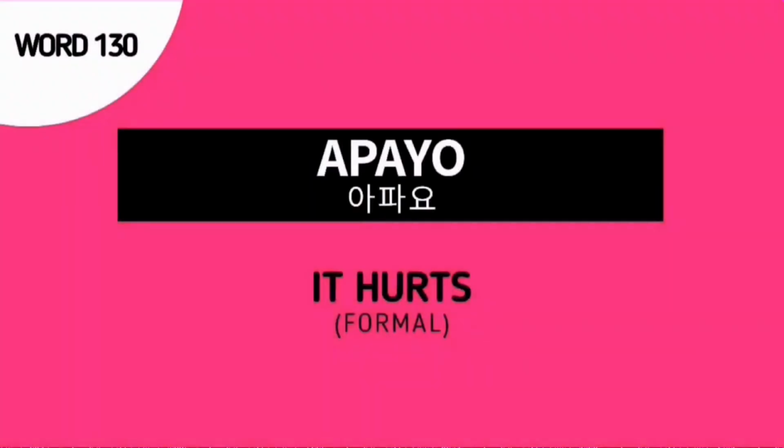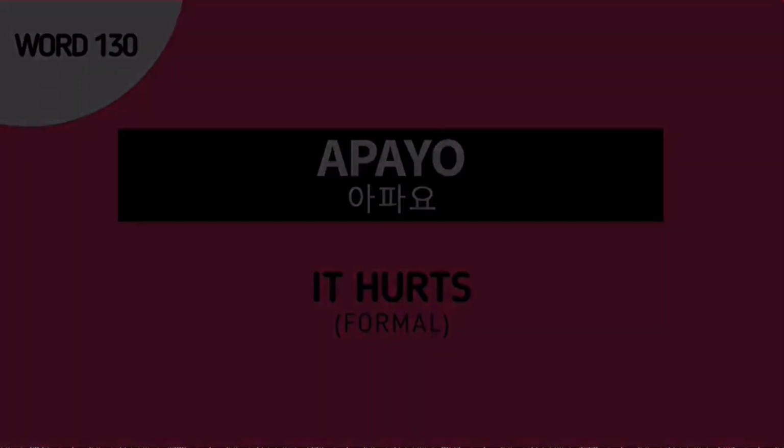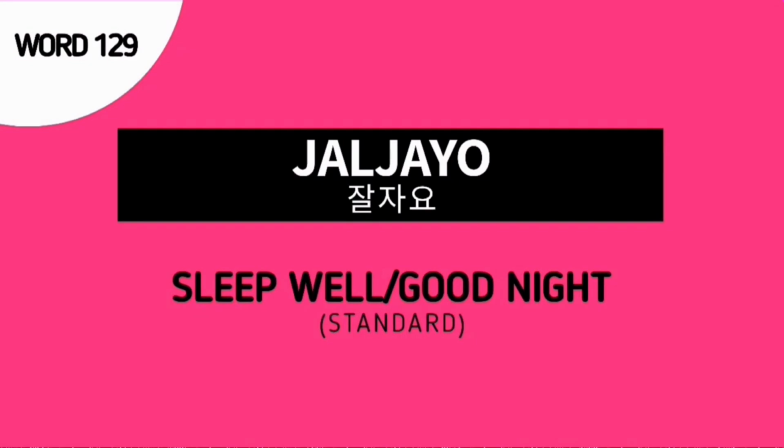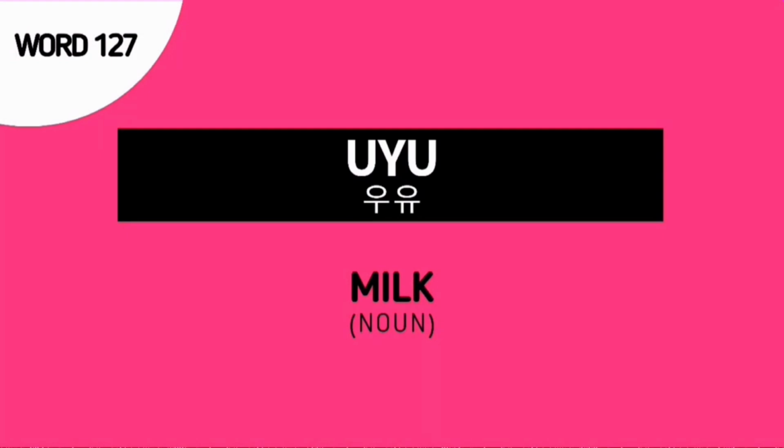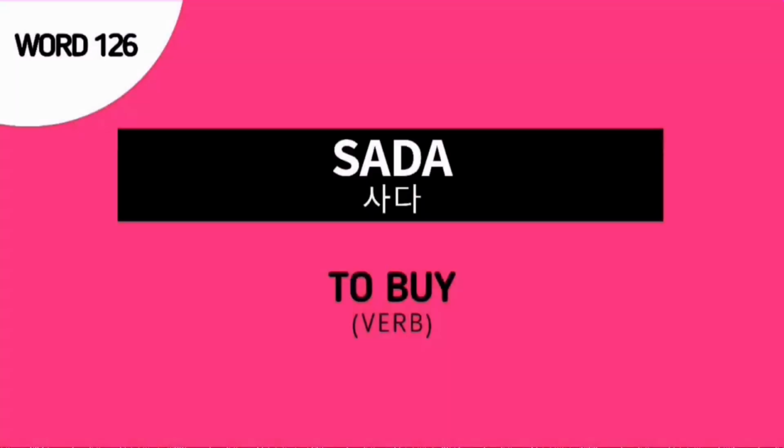Word number 130 is 아파요, and this is a semi-formal way of saying it hurts. Word number 129 is 잘 자요, and this is a standard or polite way of saying sleep well or good night. Word number 128 is 우리. This is a pronoun which means we or our. Word number 127 is 우유, and this is the Korean noun for milk. Word number 126 is 사다, and this is a root verb which means to buy.